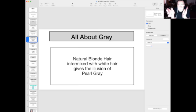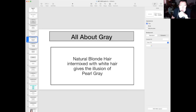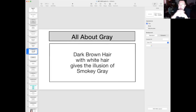natural colored hair. And that's the optical illusion, because when you mix them together, you think you see the color gray. If you have light brown hair and you mix it with white, because it's salt and pepper, you get the illusion of slate gray hair. So slate is a little bit darker than a pearl gray, slate gray. And then if you intermix dark brown hair with white hair, you get the illusion of very smoky gray hair. So that's the darkest one of all.